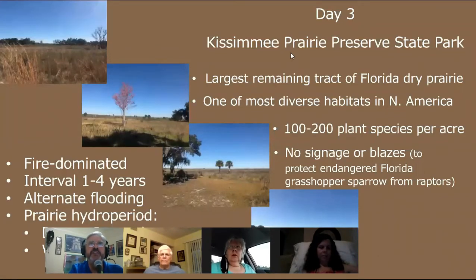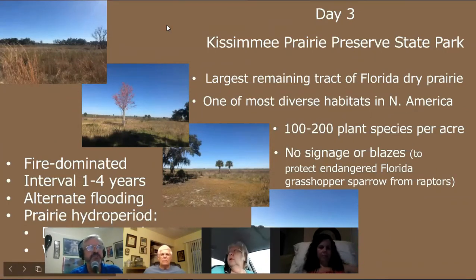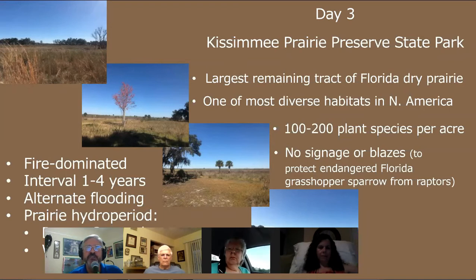Okay, so then we got into Kissimmee Prairie Preserve State Park. Cowboy Crossing is in the state park, so we'd already crossed the boundary and gotten into the Kissimmee Prairie State Park. This is the largest remaining tract of Florida dry prairie, which is one of the most diverse habitats in North America. It doesn't look it, but there's 100 to 200 different plant species per acre in this habitat.